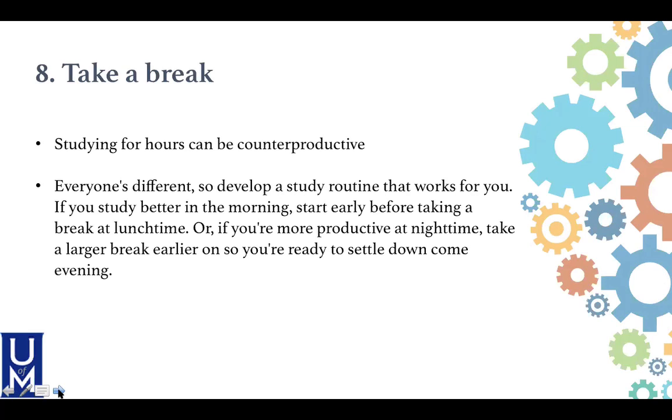So develop a study routine that works for you. If you study better in the morning, start early, or if you're studying at night, find a productive time at night. But make sure you are taking breaks so that your mind can settle and rest and rejuvenate, so you can retain the information that you're gaining when you study.